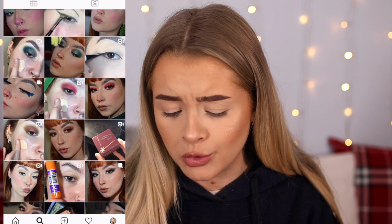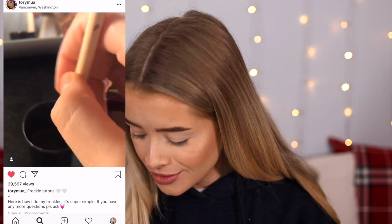But for her fake freckles, which always look amazing, she scrapes a little bit of her bronzer, uses some setting spray, and then flicks the mixture of those two onto her face, which I just think is genius. Don't see why it wouldn't work for me, although I do have a habit of messing everything up.